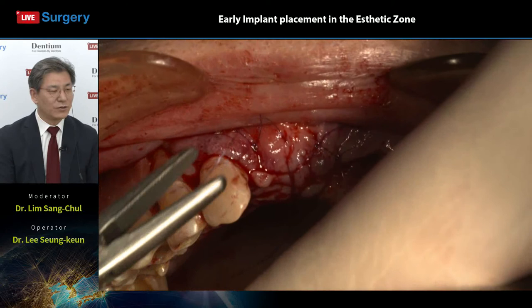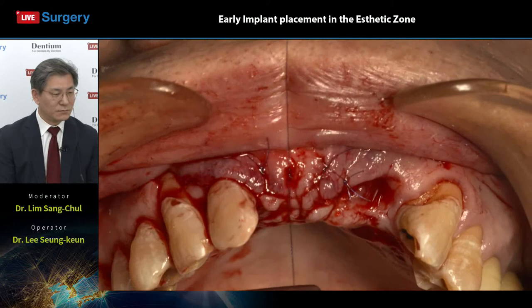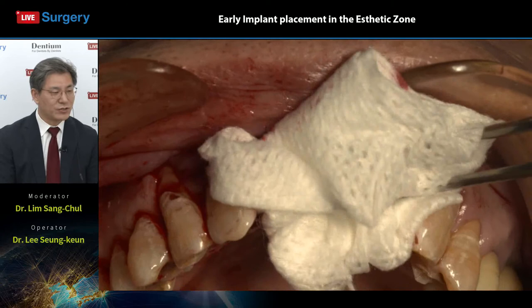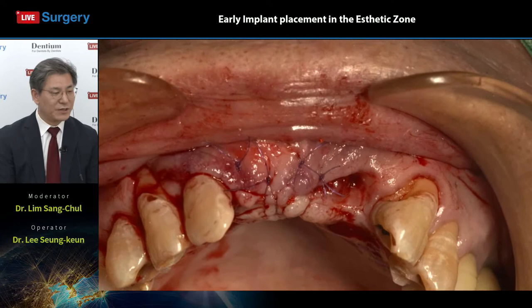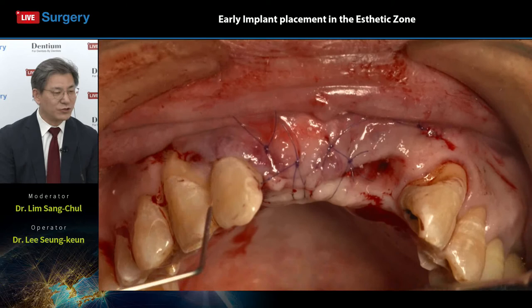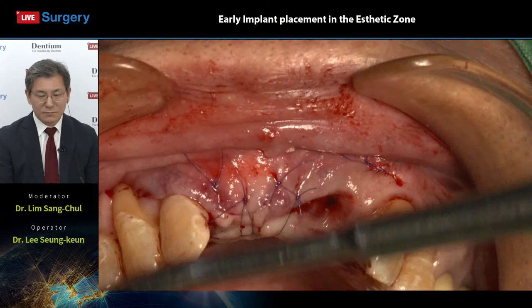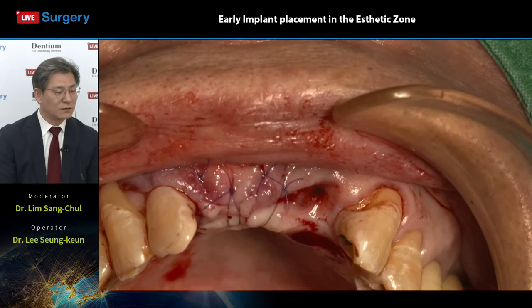He is making the suture knot using a vertical mattress suture. He is using horizontal mattress suture and vertical mattress suture. And finally, all the incision areas close to each other using this very nice suture technique. He used monofilament suture material. Nylon. Now he is using a nylon suture material.